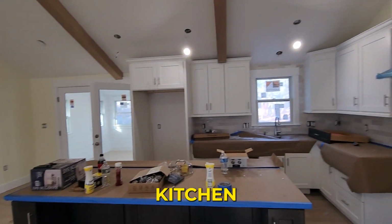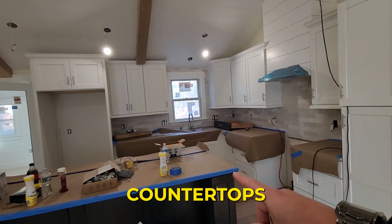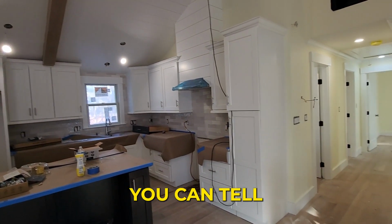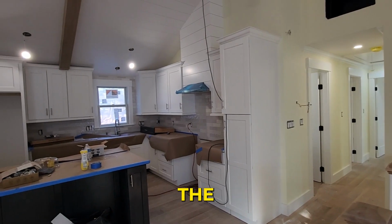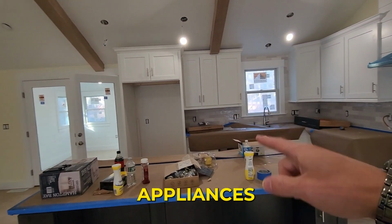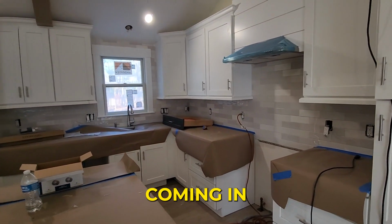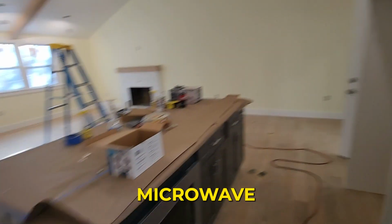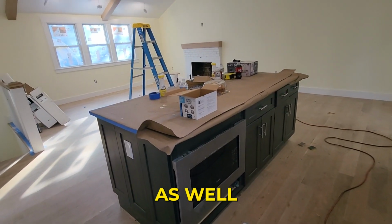We've got our kitchen. Countertops are also installed. We covered them just to protect them, but they're a grayish color, kind of matching the backsplash. So pretty happy with the way the kitchen came out. Our appliances are going to be coming in about a week and a half. We've also got our microwave here in the island as well.